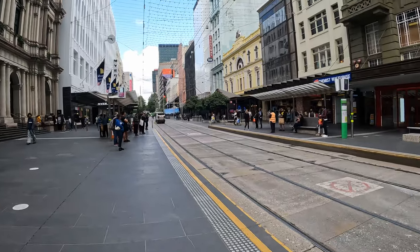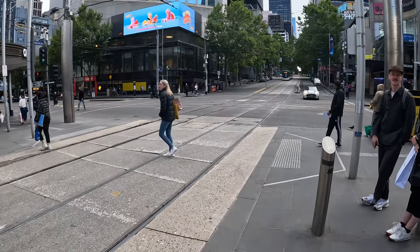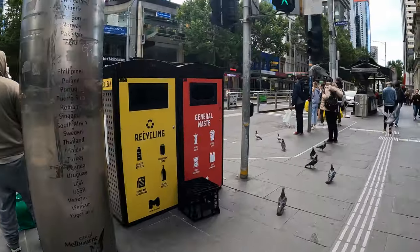Now at this point I was planning on catching a tram heading up the hill there, but I looked all the way back as far as Parliament and I couldn't see anything. So we're just going to walk up to the next stop instead.